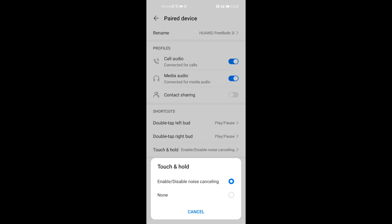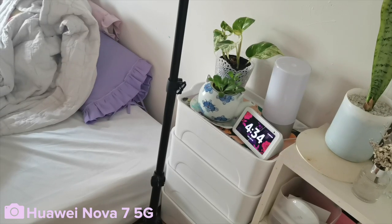Okay, I want to try this out. It does most definitely. Okay, wait. It does most definitely block out the aircon hum. So, nice. Alexa, turn off AC.